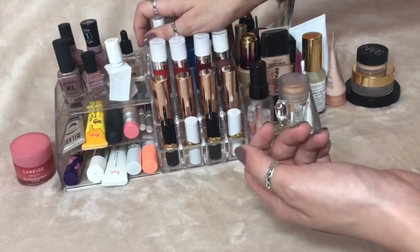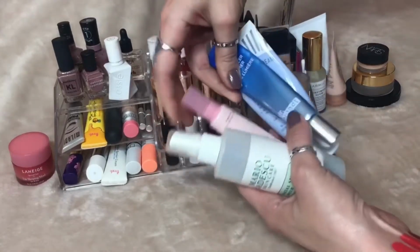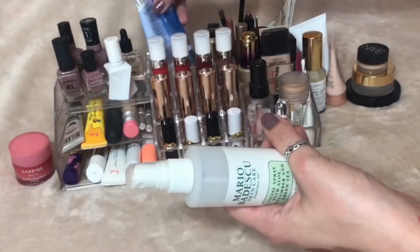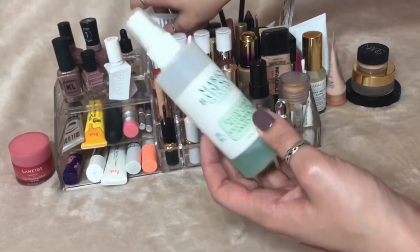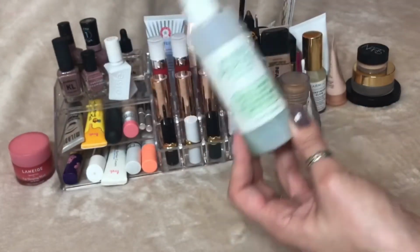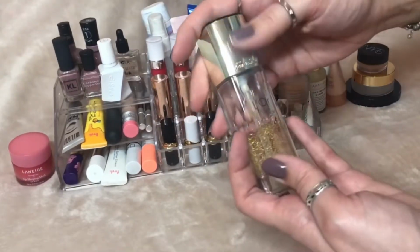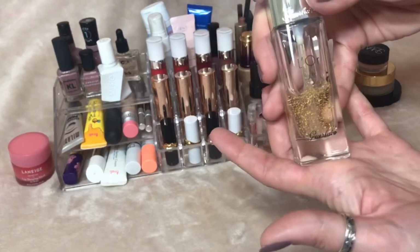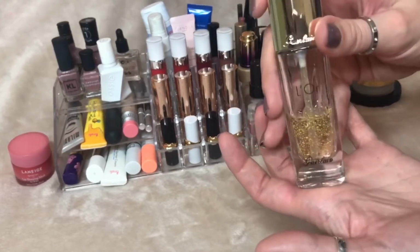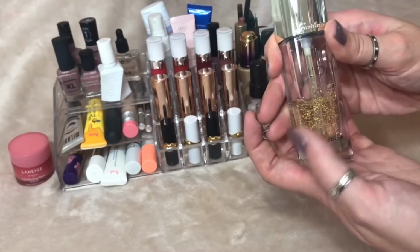Now moving on, right behind my lipsticks, I have a variety of things. I have a couple of face illuminators, moisturizers that I do use before I apply my foundation. I have my Mario Badescu setting mist or refreshing mist that I sometimes use before I apply my makeup just to refresh my skin. Then I have my Guerlain Gold Primer, which I've had for the longest time, since the beginning of this channel, and I try to preserve it and only use it on special occasions.